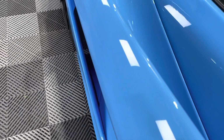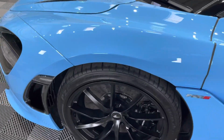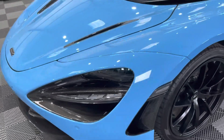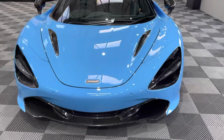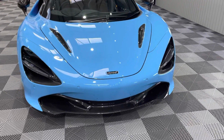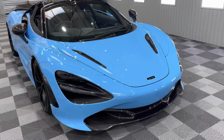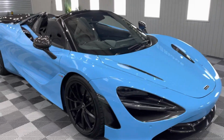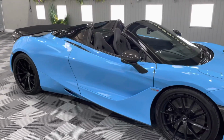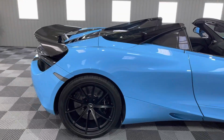What a machine. More vents and ducts there. People stop and stare at these things, unlike anything else out on the road. There's nothing else quite like it. That colour, I've never seen a 720S in this colour, and I've never seen one on the market in this colour. So this is a truly unique example, and I don't think you'll ever see another. It's a very, very special car.